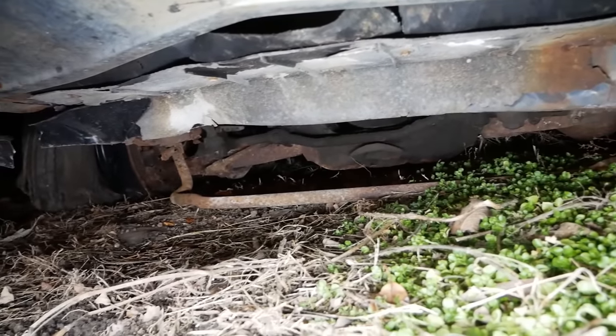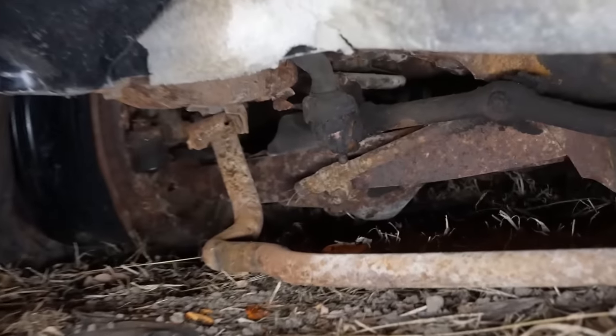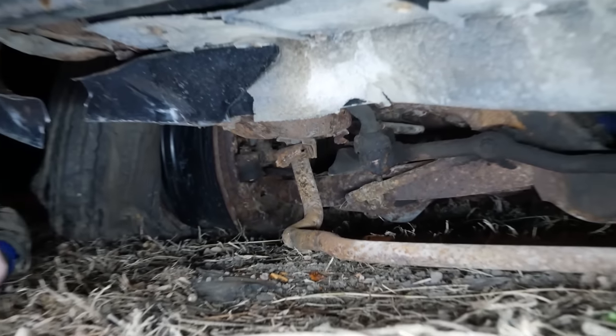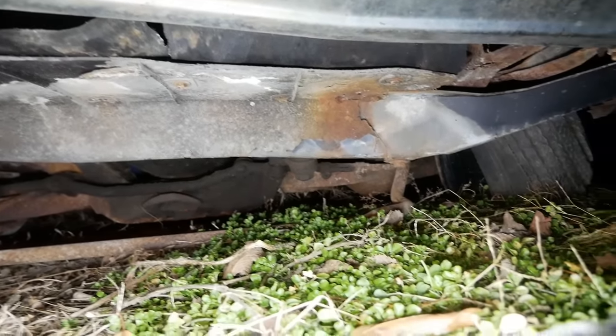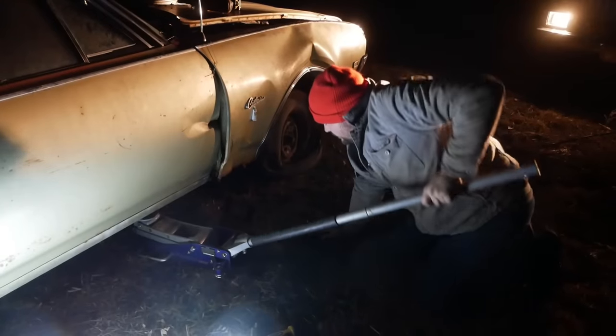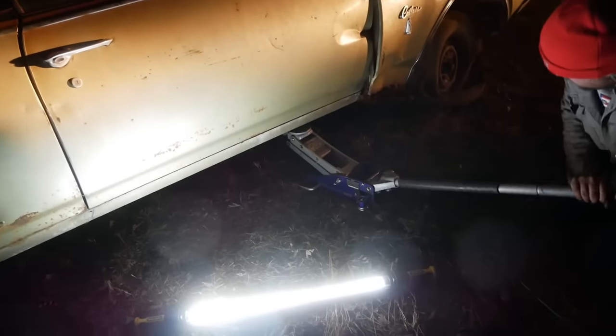One other major problem we're going to have to deal with here, if you can't tell, it's not going to steer. That's a tie rod that seems to be sawed in half. This sway bar is dragging on the ground. Yeah, this thing needs a complete steering assembly. Barely got a piece of the frame here. Couldn't get under it much. Well, the frame must be halfway decent.